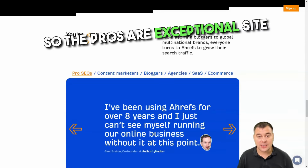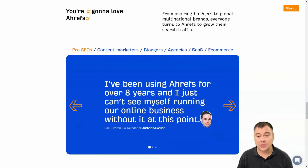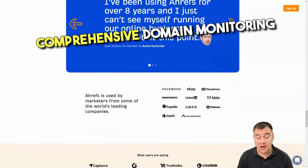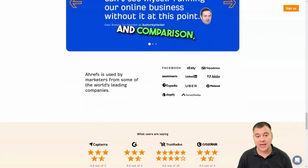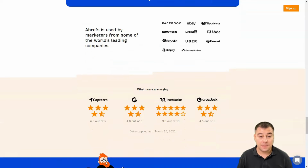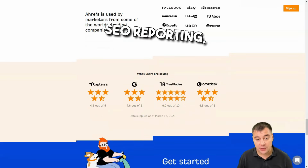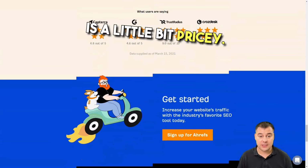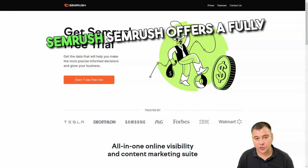So the pros are exceptional site-specific and internet-wide crawling capability, solid ad hoc keyword research, comprehensive domain monitoring and comparison, improved keyword suggestions. And cons are limited SEO reporting, there's no free trial, no phone support, and this tool is a little bit pricey.